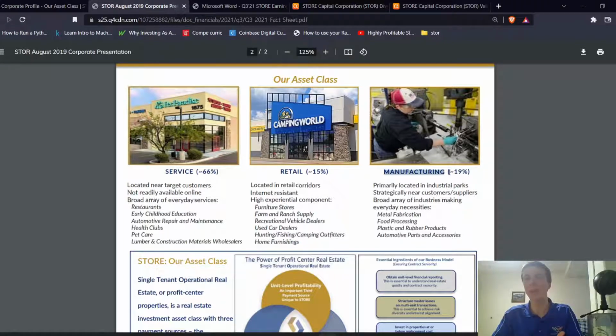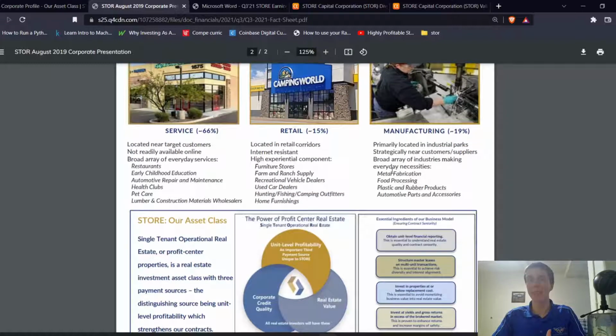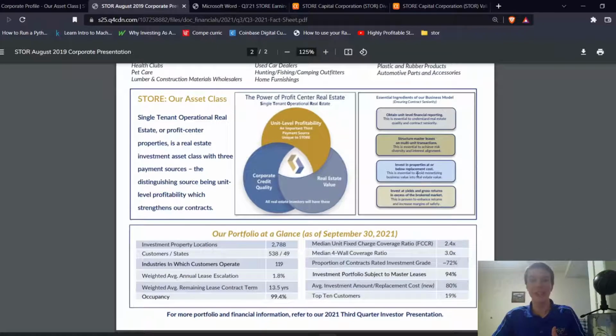And then finally, manufacturing. About 19% of their business is in manufacturing. And they have the following industries: medical fabrication, food processing, plastic and rubber products, and automotive parts. So honestly, pretty diversified across those different industries. And I like to see that manufacturing, that is something we're always going to have, I hope, in this country. And I hope we have more of it in this country. And like I said, they had about 2,788 properties as of September 30th, 2021.